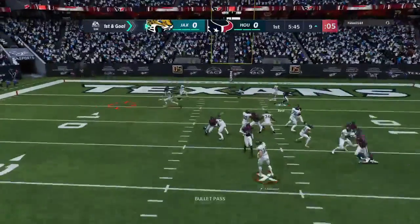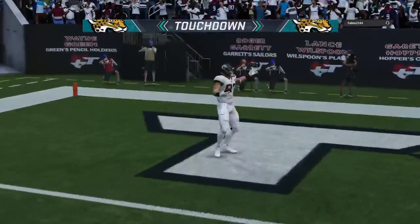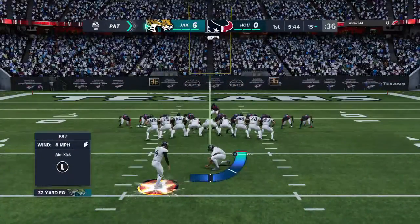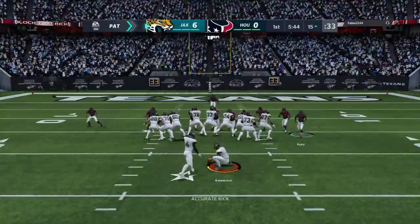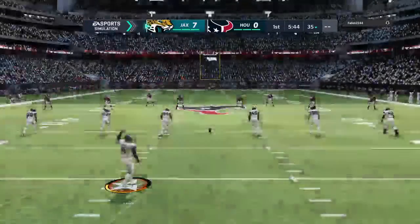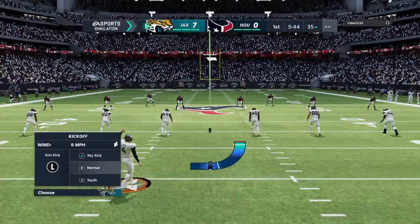Out of the gun, they'll look to throw. This will be caught at about the 5. And he will get this into the end zone for a Jaguar touchdown. Albert Okwuegbunam. His first touchdown on the year. And the Jaguars drive right down the field and score on the opening drive. Point after by Lambo, up and good. And that makes the score 7-0.